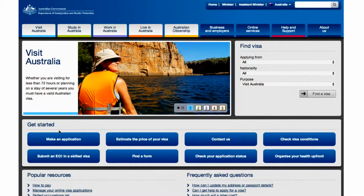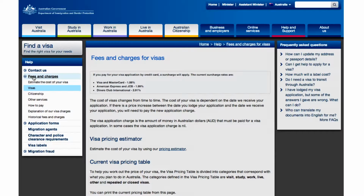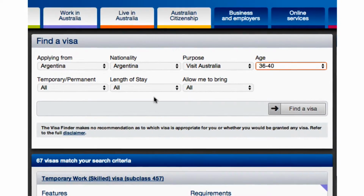The best place to start is the Australian Government Immigration website, which has lots of information about Australian visas. It's a good idea to find out as much as you can about a visa before you apply. If you're not sure which visa to apply for, the Find a Visa tool on our website can help.